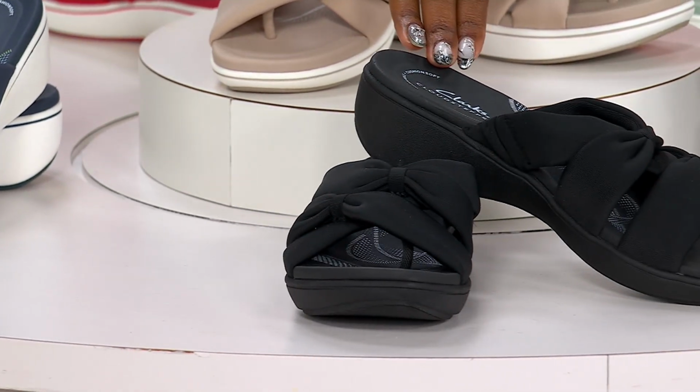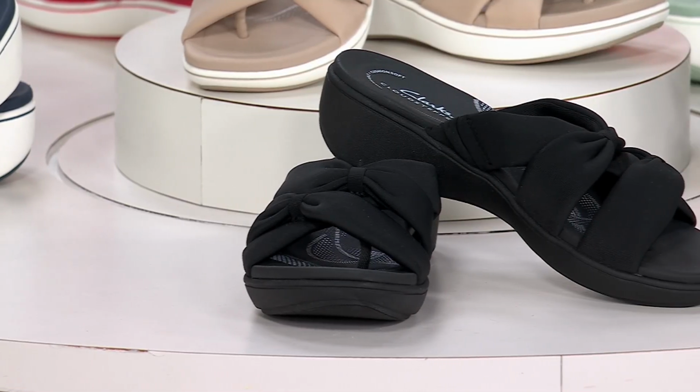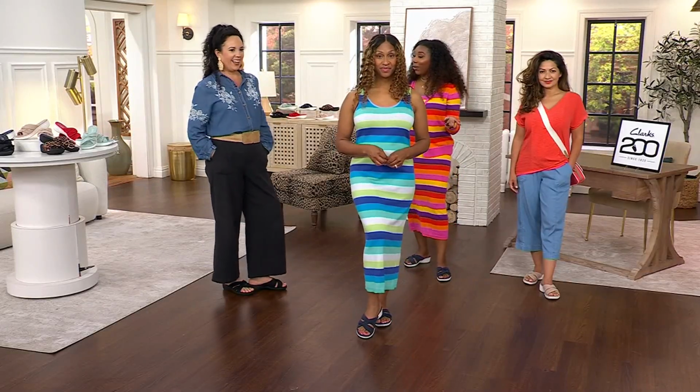Here is the black. Very popular. Everyone's loving that black. And then the light sand. Can we go over to the ladies? Because yes, please. Medium and wide width, whole and half sizes, 5 through 12, all available for you. And under $40 today. But look at how we all have them styled differently.